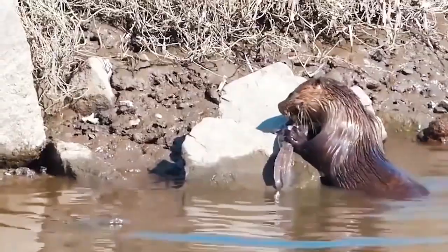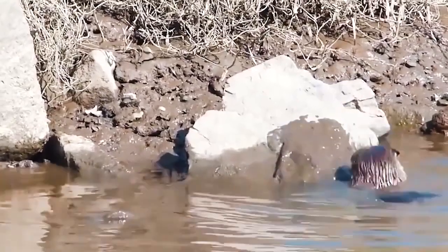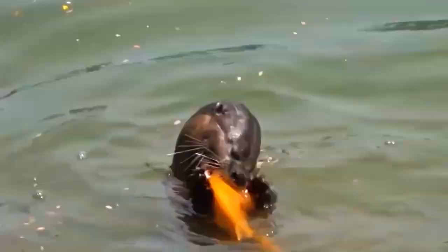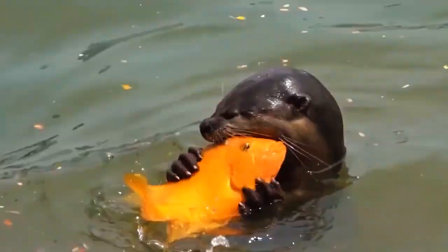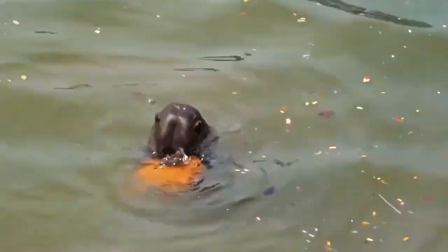Our next clip shows these 2 otters capturing a giant carp and pulling it out of the water. This is what you call fish on the rocks. Finally, our last clip shows a family of otters capturing a big catfish. It is obvious the size of the fish doesn't matter when it comes to otters. They just go for the kill. No matter what type of fish it is, they certainly do not discriminate.